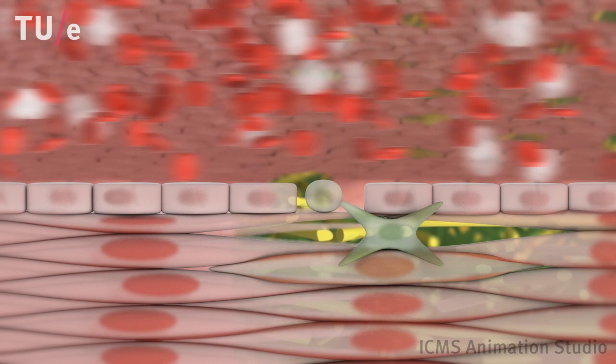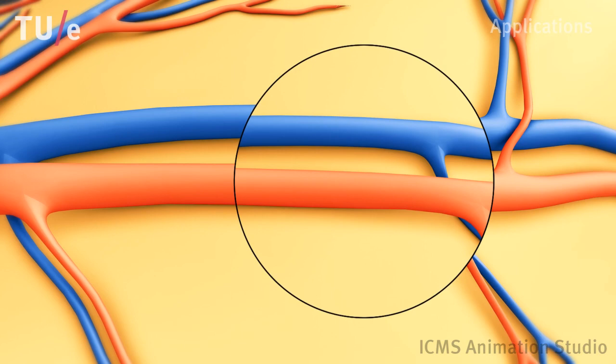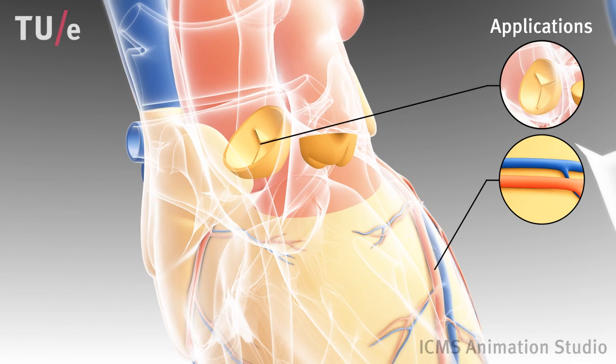Due to the dynamic nature of the scaffold, formation of the new vessel is accompanied by gradual resorption of the scaffold material, ultimately resulting in a fully regenerated tissue resembling the native blood vessel. Supramolecular materials form a new and promising generation of smart materials within the field of regenerative medicine.